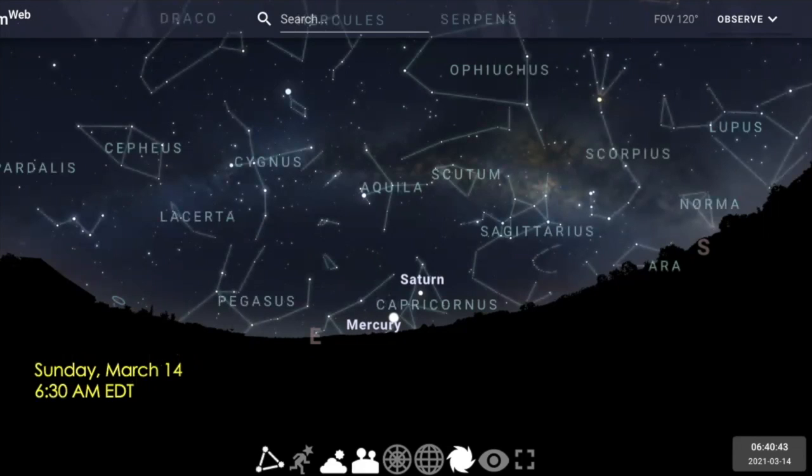Just to make sure we remember where things are, those bright planets are near those three bright stars that we've looked at in the past, the summer triangle. Cygnus the swan with Deneb on the end of its tail, Vega in Lyra, and Aquila the eagle with Altair the bright star. If you can find that big triangle, and it is a huge triangle across the sky, it's a little higher in the sky than Saturn and Mercury.